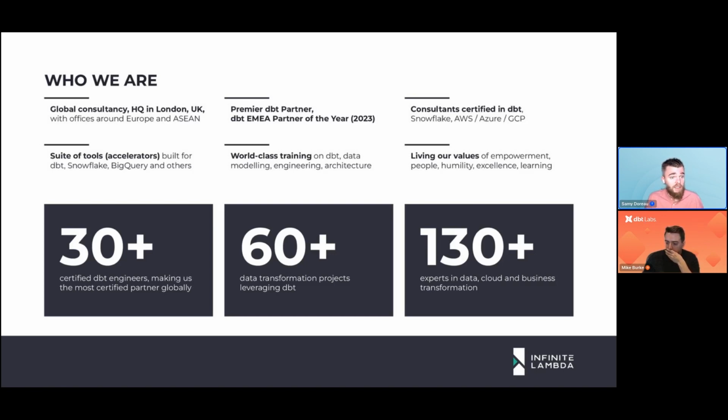We have a lot of certified engineers in technologies like DBT, of course, but also Snowflake, Fivetran, GCP. And we are a premier DBT Labs partner. We've done a lot of migration projects, over 60 of them, so we have accumulated quite a lot of experience in that area. And we were also named DBT Partner of the Year for EMEA last year, which we're really proud of.